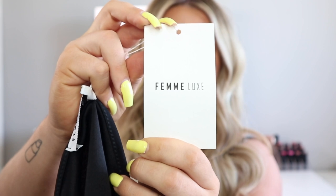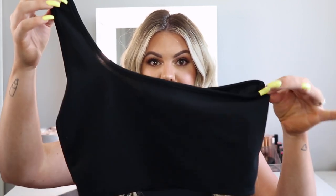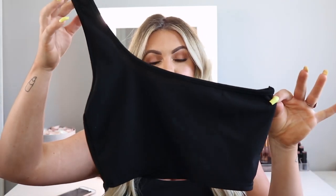I have opened these so you guys don't have to watch me struggle for 20 minutes opening up packages. And the first thing I received is from the brand called Femme Luxe. They sent me this cute little crop top one shoulder piece, so I'm definitely excited to try this out.